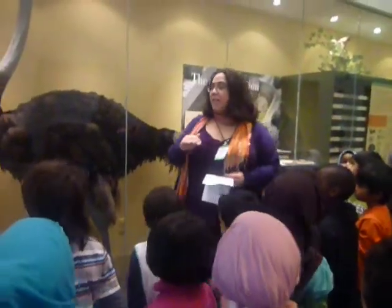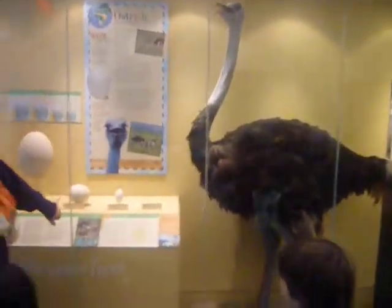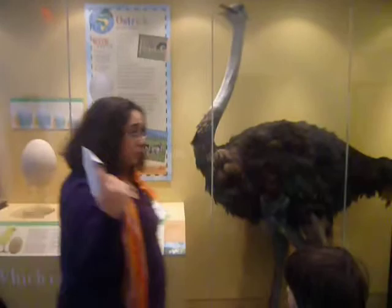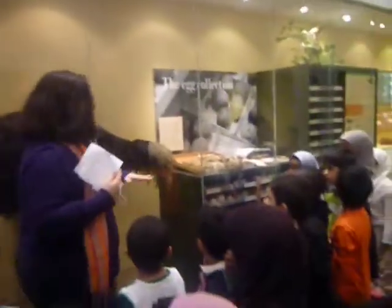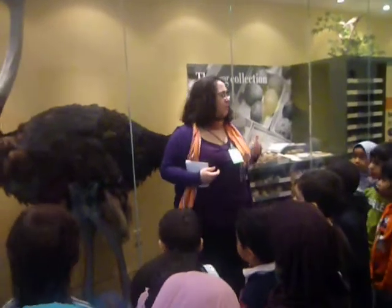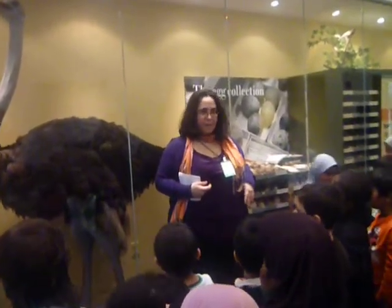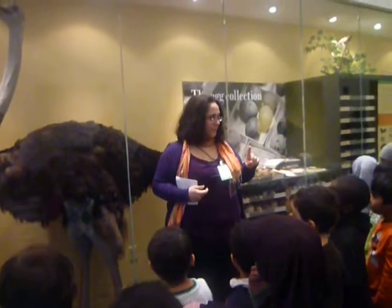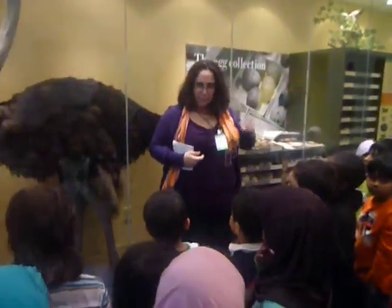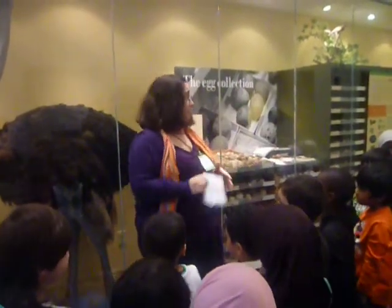Now, the largest egg of any living bird is from the ostrich that you see here. You can stay where you are, this is the ostrich egg. When we walk this way, you can look at it as we walk by it. You can't see it right now. The ostrich egg is approximately the size of 24 chicken eggs. Can you imagine the size of an omelet made from one ostrich egg? One ostrich egg can feed several families, and people do eat ostrich eggs.